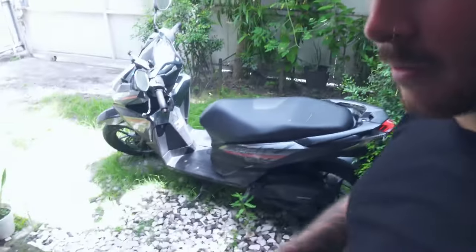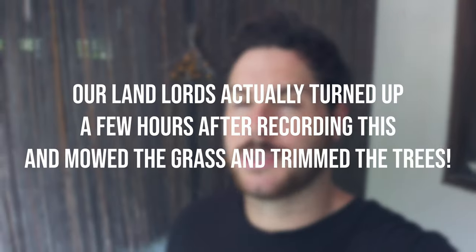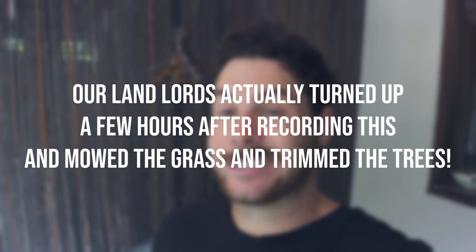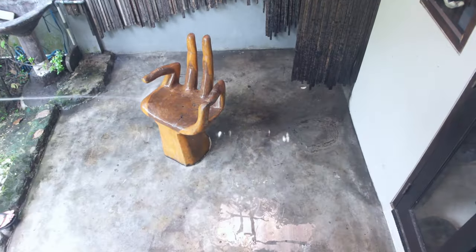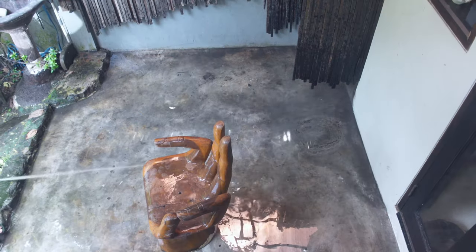The bike's there just for a little bit because I'm cleaning the area where the bike sits. The grass is actually so long and we don't have a lawnmower and no one comes to mow the lawn. So, yeah, stay tuned to what we do with that. And it's a tiny, tiny squeegee, so let's give it a go.